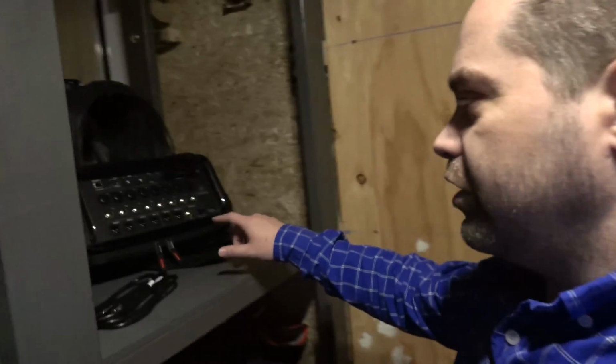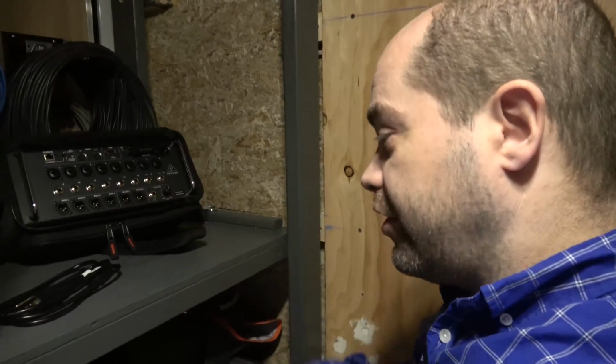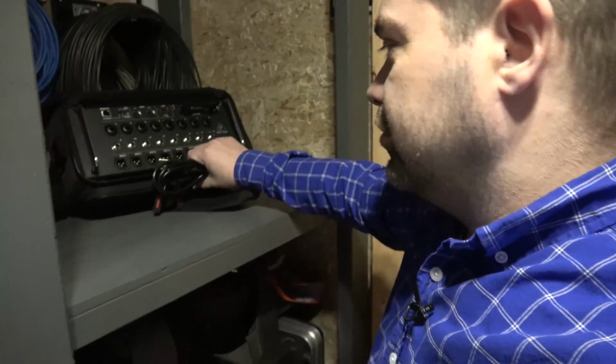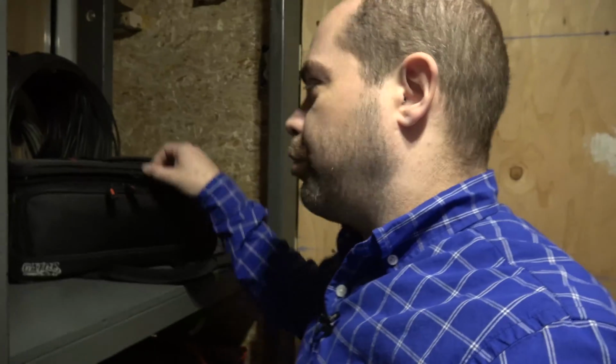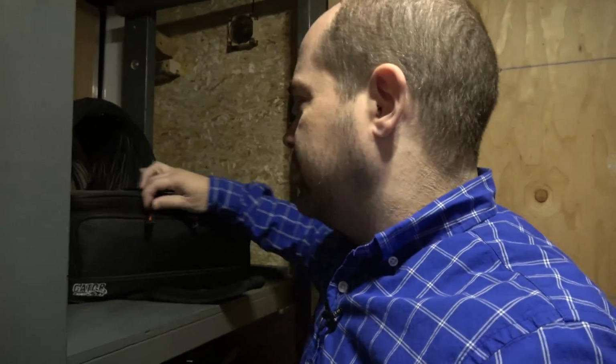So between having the PreSonus mixer in the trailer and this Behringer mixer inside the venue, I'll be able to handle a pretty wide variety of things without having to compromise too much before I get the Yamaha mixer.